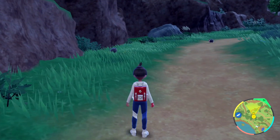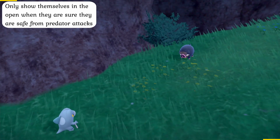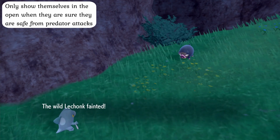While Frigibax are known to occasionally be seen in craggy rocky environments, and even forests in some cases, they primarily prefer to live within icy environments where they can wield the Ice-type freely with little issue, and this can make them tricky to both locate and deal with, since they tend to only show up when they know they are safe from attack by potential predators.